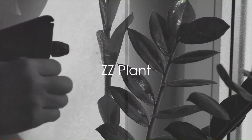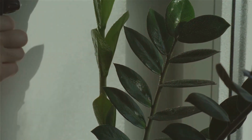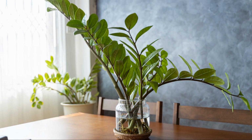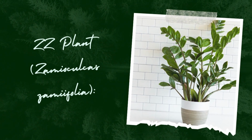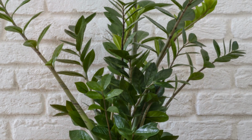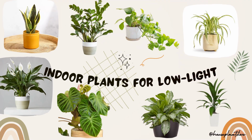Next is ZZ plant. This low-maintenance plant is perfect for beginners or busy individuals. It thrives in low light and needs minimal watering, making it ideal for home or office spaces. It's also known as the eternity plant, symbolizing good fortune.